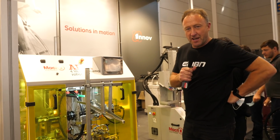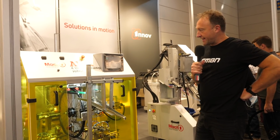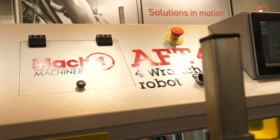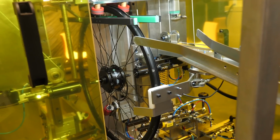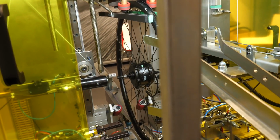Well, guys, it's not just about bikes and wheels and motors and batteries. It's also about how they're put together. We've now got a Mach 1 Machinery AFT4 4-wrench truing robot. And we've got a hub drive motor in there. Looks super tech to me, probably too tech.